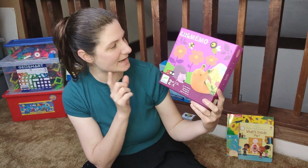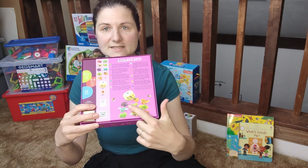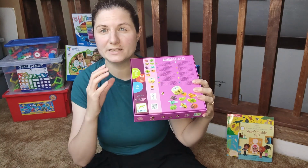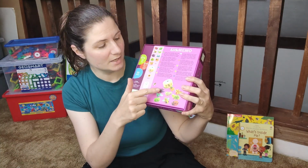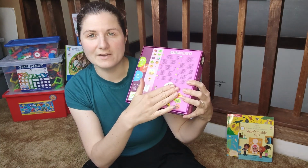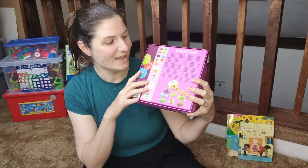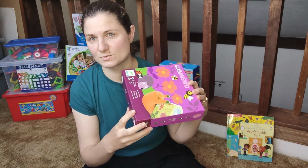And there's a game, Little Memo. I'm not sure how you pronounce that. But this is a really cute game. It has these little animal pieces, and it's like a memory match game, but there are so many different levels and things you can do with it. It talks about that in the handbook. You're covering one up and having them try to figure out which one is missing. And so there are lots of different steps you can do, and it's just really fun.